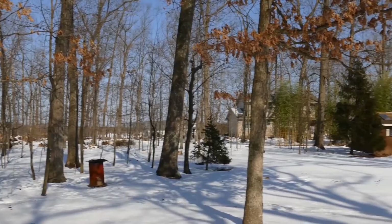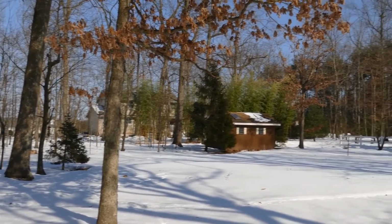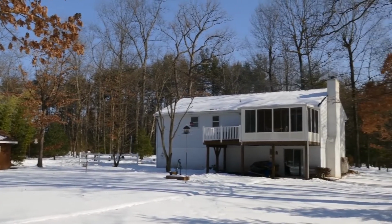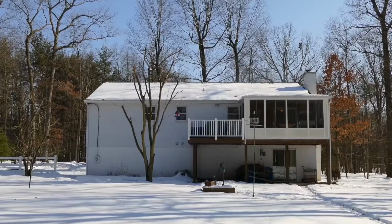This property unfolds to 1¾ acres, ensuring you have a complete sense of privacy. Call today to take your personal tour.